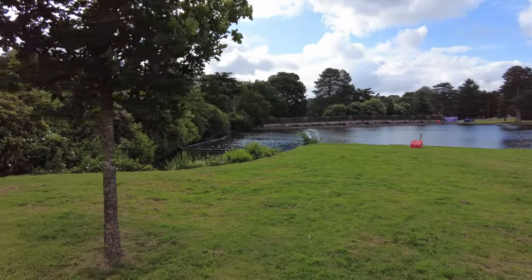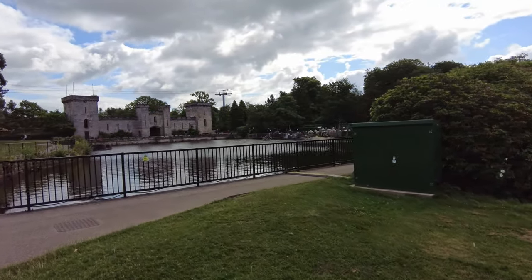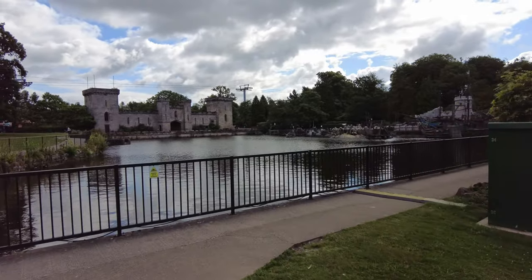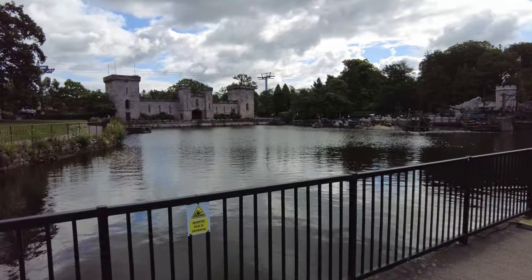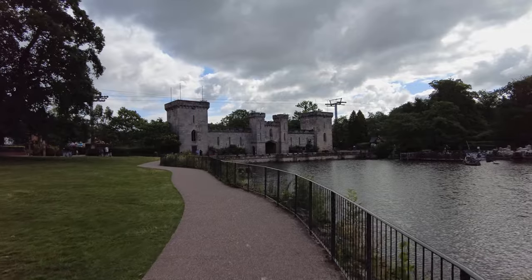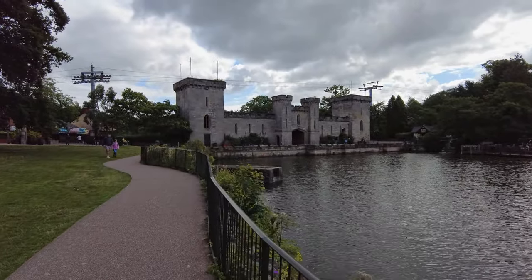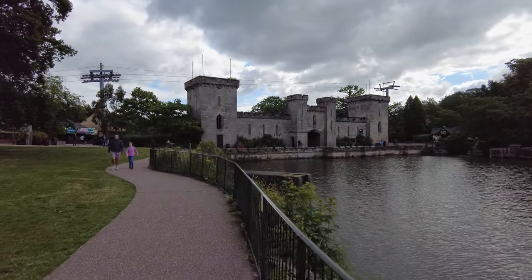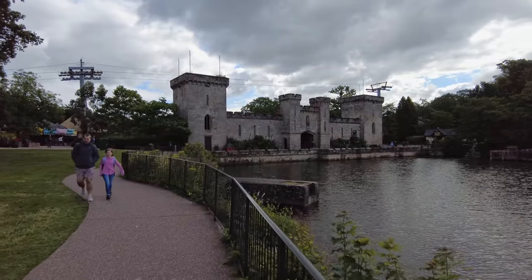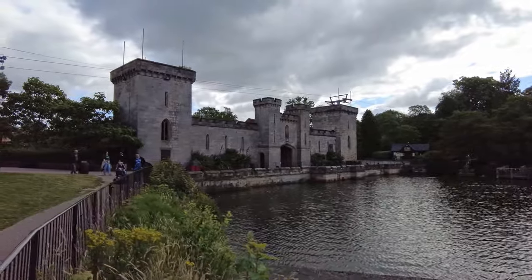Now, just past the boating lake, going away from the house, there's another little lake, and this one's called the Ingestry Lake. And this was also dug out about the same time as the main boating lake that we've already looked at. Now, at the end of the Ingestry Lake, you'll see a castellated building, and that's called the Ingestry Stables, which used to be the stable block for the house. Now, this was built around 1813 and 1814, and apparently it was the work of Thomas Allison and Joseph Oyland. And this stable block, as well as the screen wall in front of it, is actually Grade 2 listed.